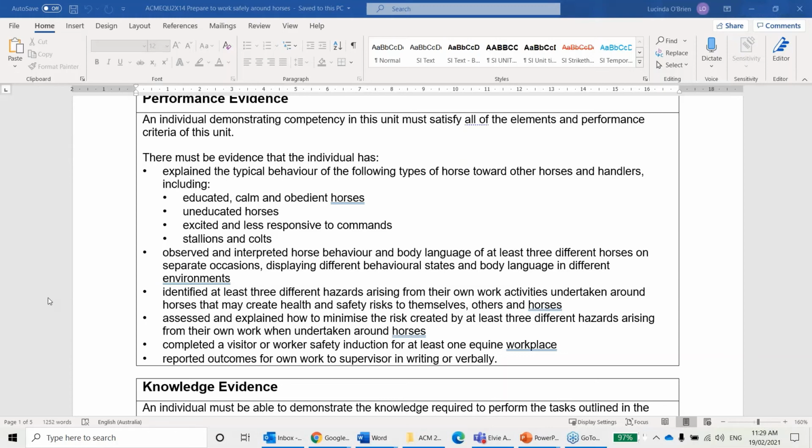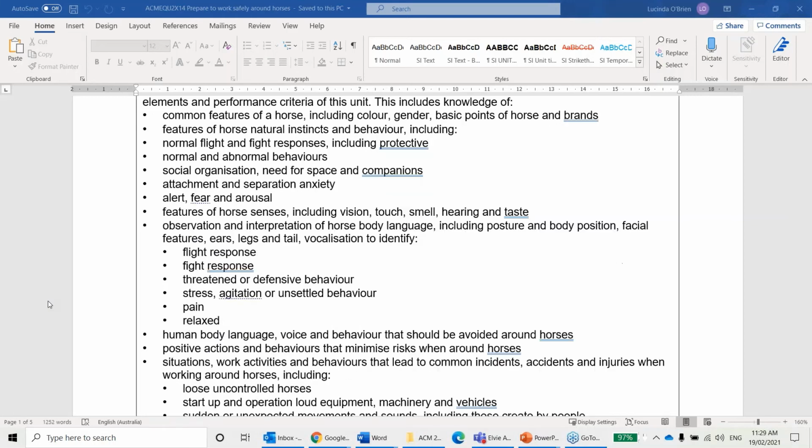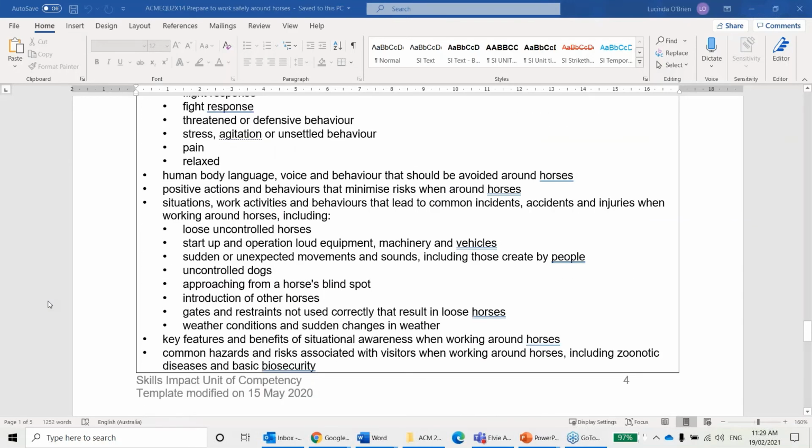If you want to scroll down, please, Lucinda. Based on horse behaviour, flight and fight response. Just go down a little bit more, please. And this one here, this is the typical things that can upset horses when you're working around them that lead to accidents, incidents, uncontrolled, as in they got out, starting up equipment, loud noise, machinery movement.